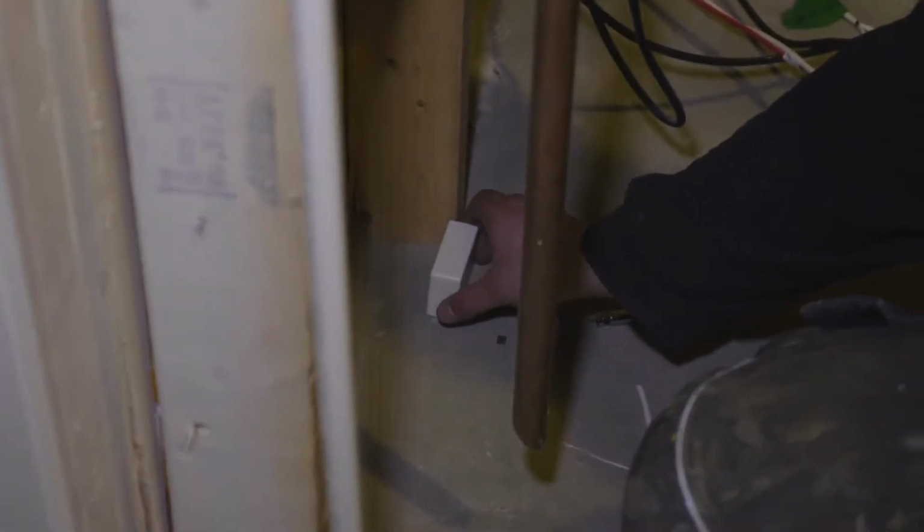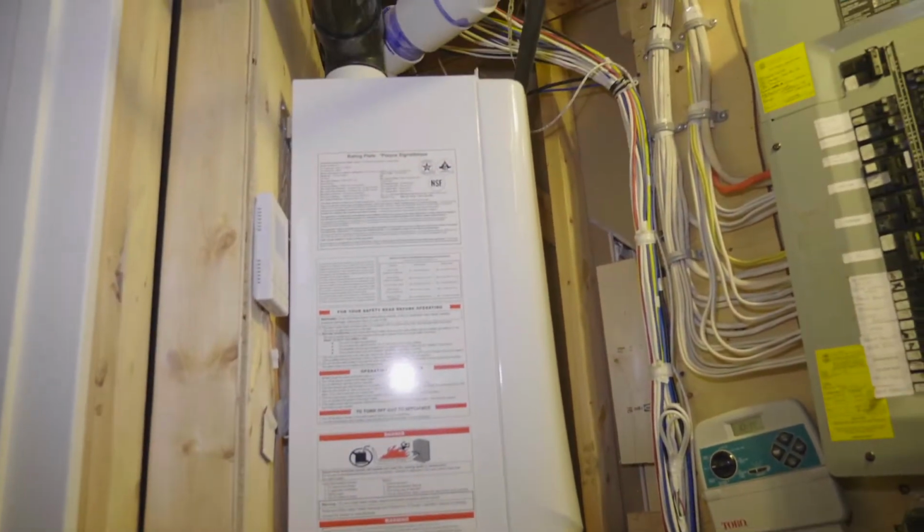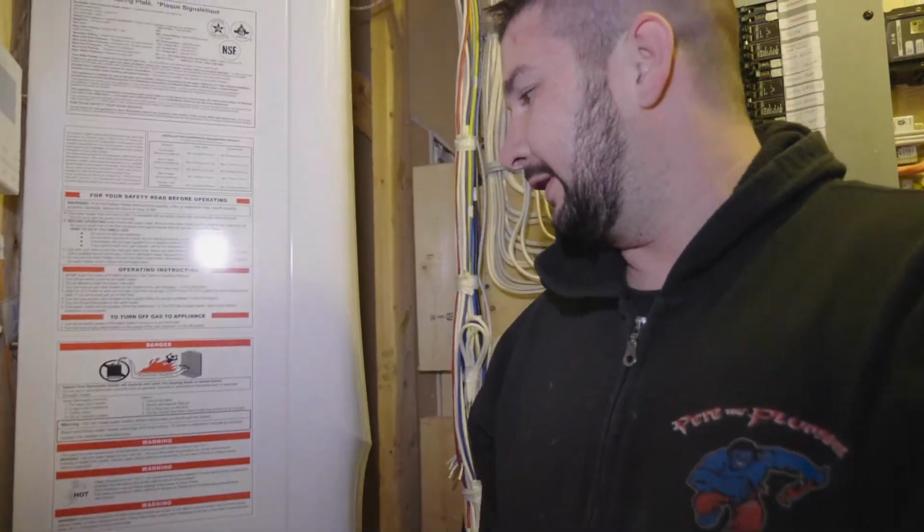Easy install. This is a 2-hour install. It takes us as long physically to cut it in as it does to program it on the phone and get your system up and talking to it and ID and all that. This is going to be the sensor for the tankless, just in case the tankless ever starts leaking on us.